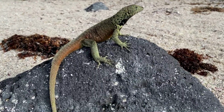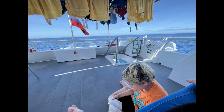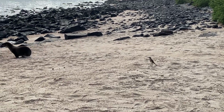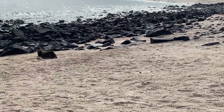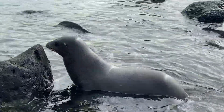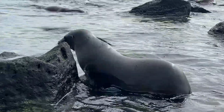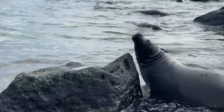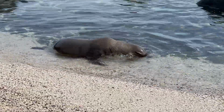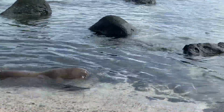There is so much wildlife everywhere, but the kids still found time to read the dictionary, read their books, and do some schoolwork. And then we got to go see more animals in nature. The sea lions were just an awesome experience. Seeing them up close, very personable, and really didn't have any imminent threats.